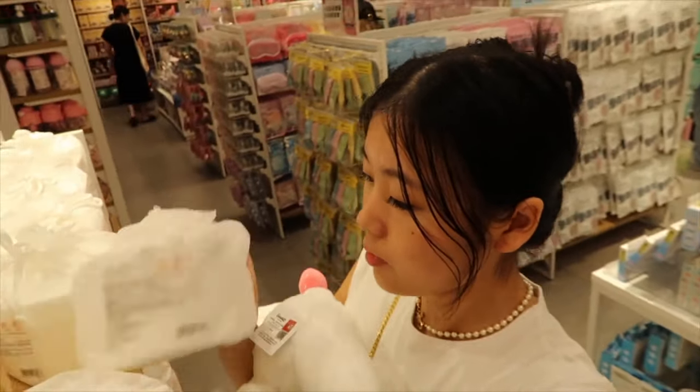I don't think this is long enough. I'm going to try it with this, and if it's not long enough, I'm going to return this. It's too short. Okay, I'm going to try to return this and buy a new one.